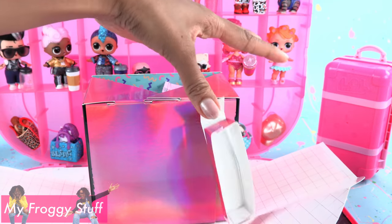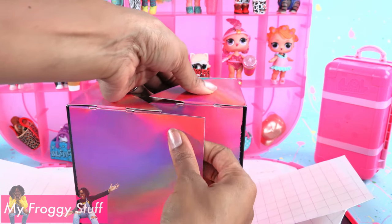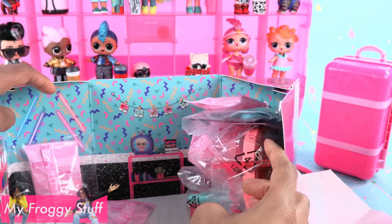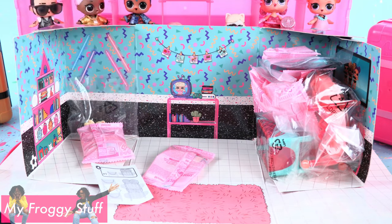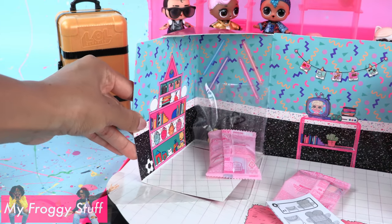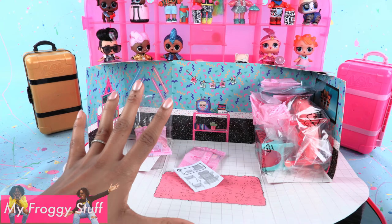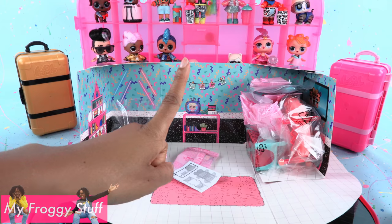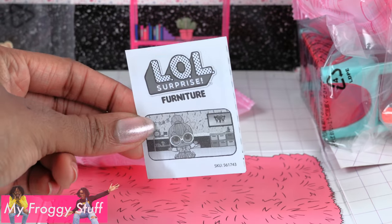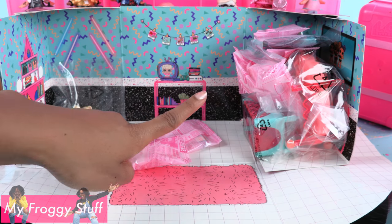Let's take this off. Oops. Okay, yeah. Like that. And then, oh, yo, it's a giant fold-out room. It feels like it's made of a heavyweight poster board. This is totally reminding me of our doll folding rooms, or one of our cereal box rooms. It comes with a small booklet of instructions and a whole bunch of stuff piled in the corner.